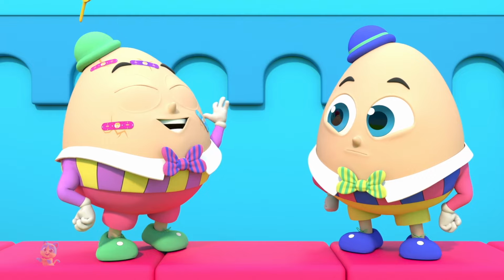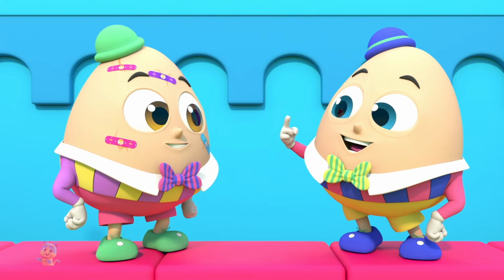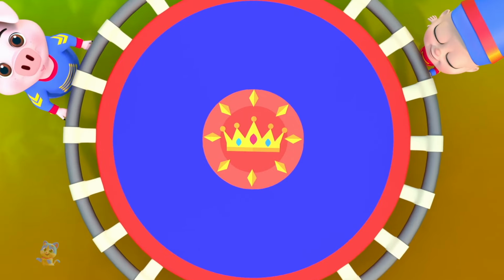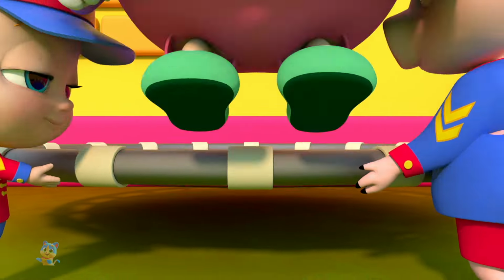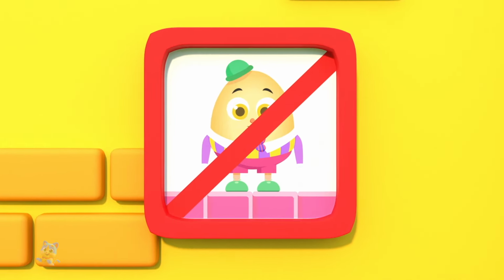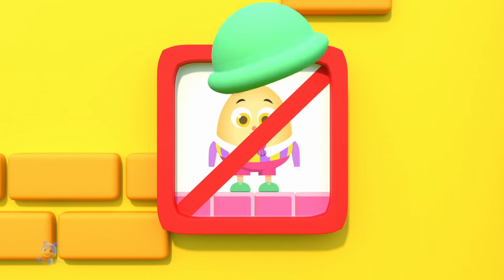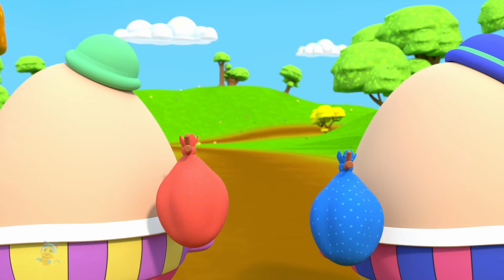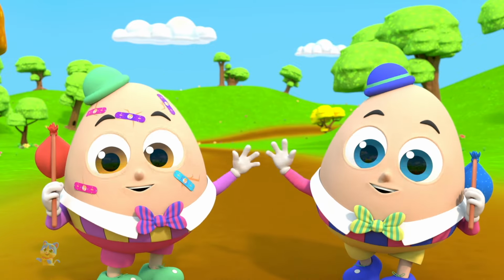Humpty Dumpty sat on a wall. Humpty Dumpty had a great fall. All the king's horses and all the king's men put Humpty Dumpty together again.